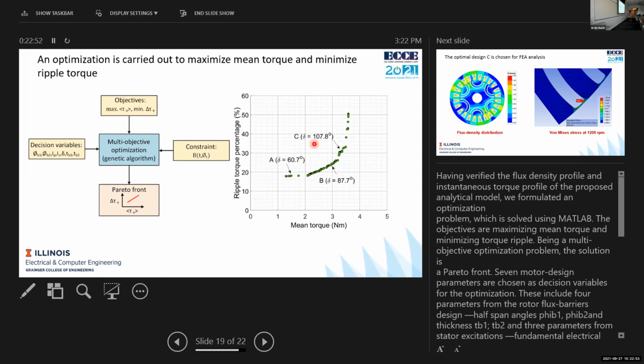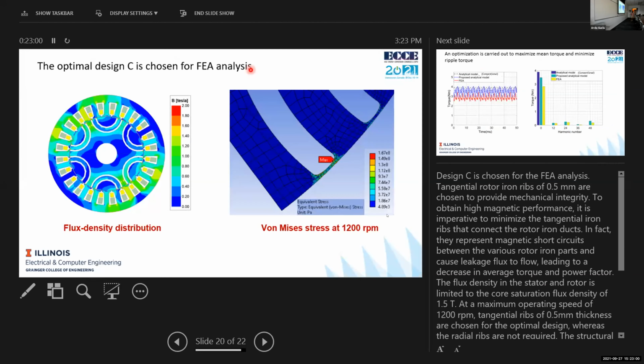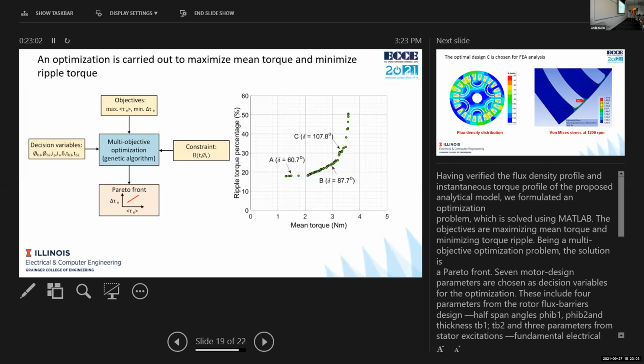What we had shown earlier last year was that delta of 90 degrees actually is not an optimized approach. Delta of 120 degrees initially was a more optimum approach, but that was using an ideal duct approximation. Once we go away from the ideal duct approximation, the optimum design may be anywhere other than delta of 120 degrees or 90 degrees. So here, as you can see, as we keep changing the delta, we are able to put more current into the machine and get more mean torque, but the ripple torque percentage also increases. So it's again a trade-off between mean torque and ripple torque.